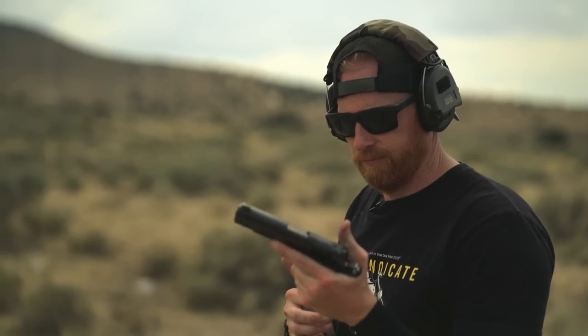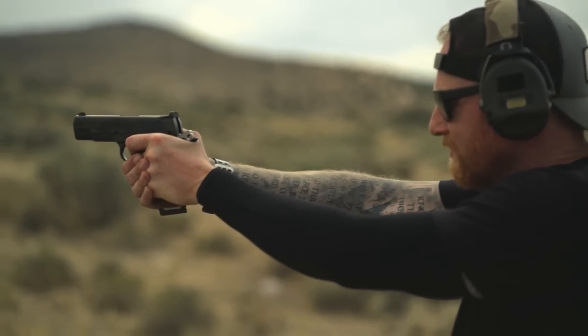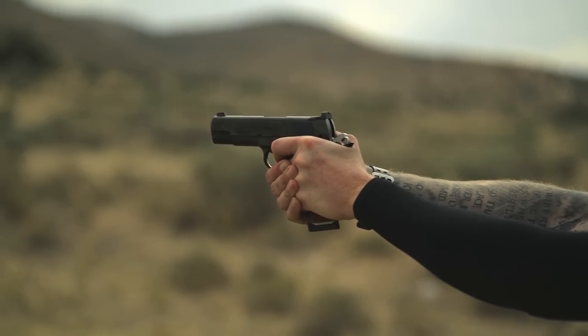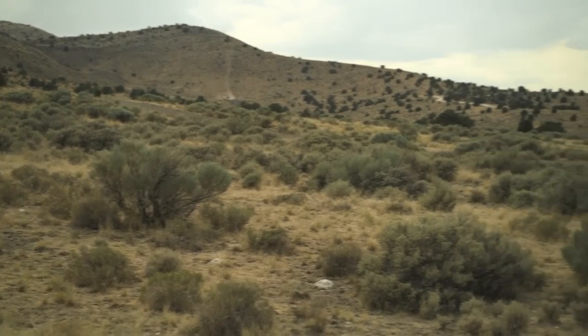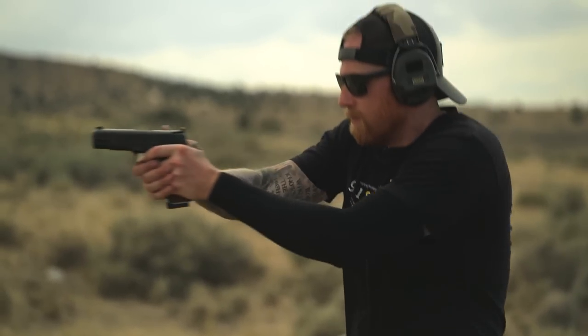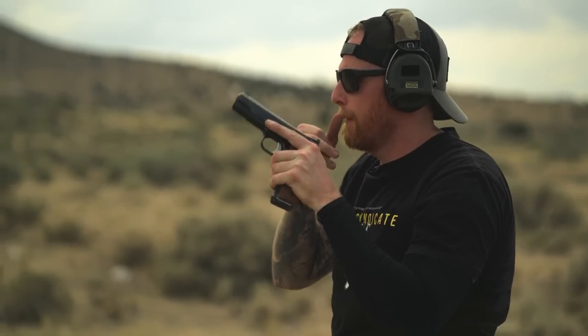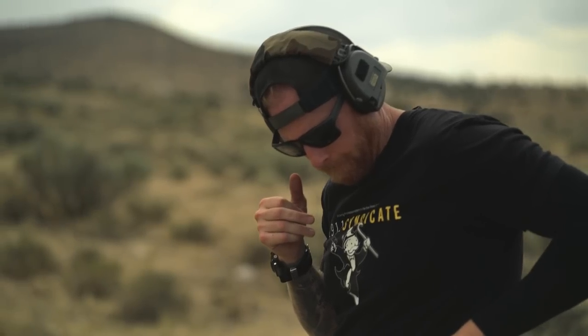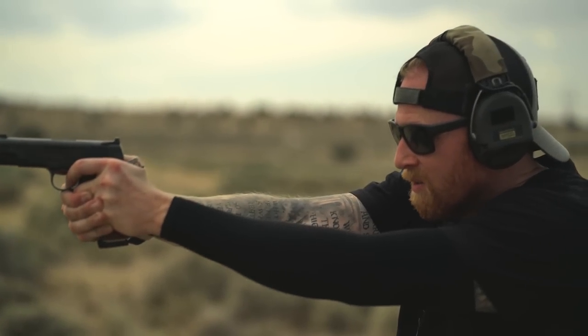So why don't we talk a little bit about this thing? A little bit about the Classic Carry. It's a Commander, again, 1911 code. This would be the equivalent of more like a Glock 19. This is a 4 1/4 inch barrel. A Government is a 5 inch barrel, and an Officer, for those of you who are wondering what that means, would be a Commander length slide with a slightly shorter grip.